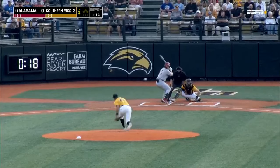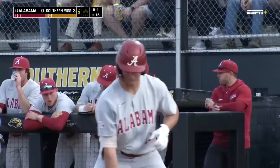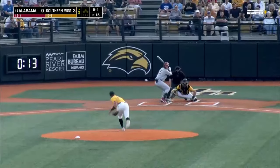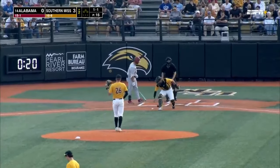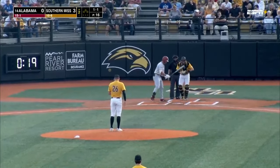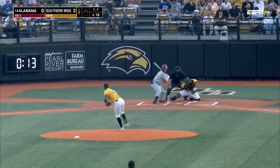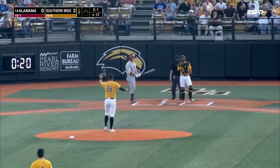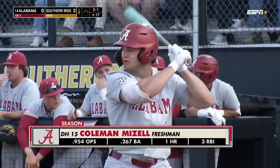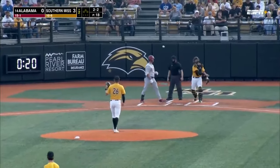So strike one's important here. Boswell comes with a first pitch fastball that's in to Coleman Mizell. A true freshman making his fifth start of this season. Breaking ball from Boswell evens up. One ball, one strike now. Mizell, highly touted. You're looking at the number 8 outfielder in all of the country as far as recruiting. A year ago, he was the number 1 player in the state of Alabama. From Hartselle, Alabama, Hartselle High School helped lead him to a 6A state title. He sees the fastball running over the plate.